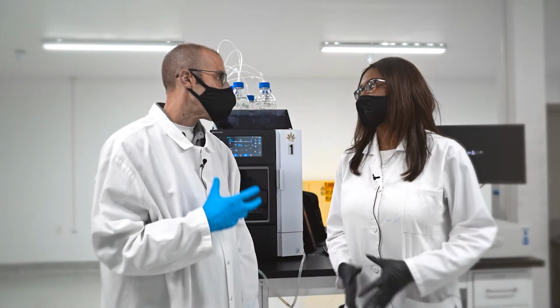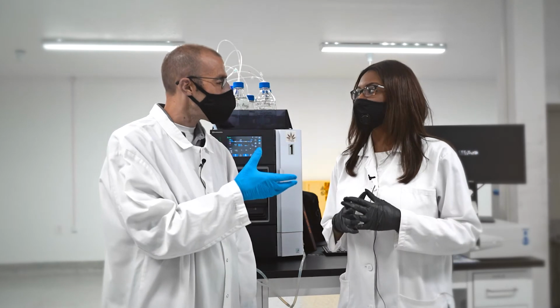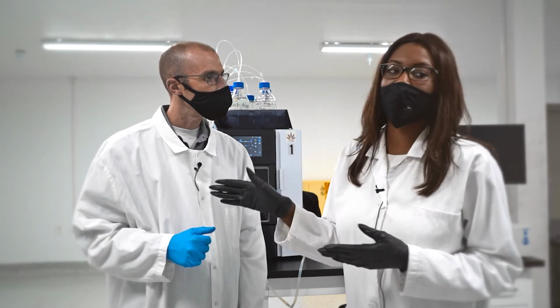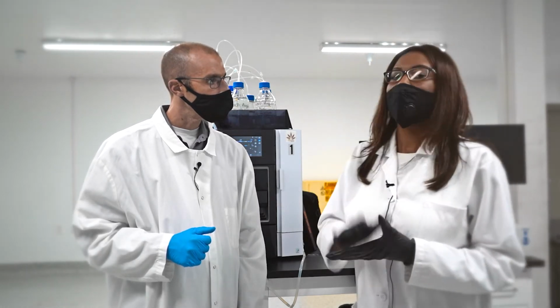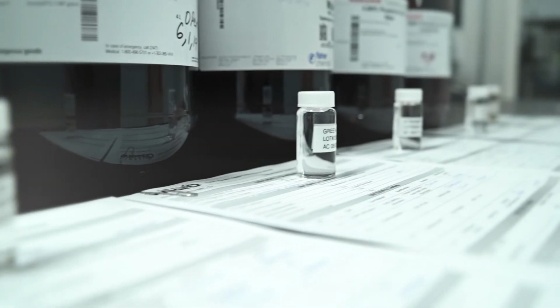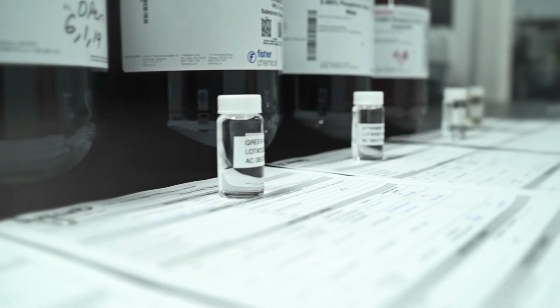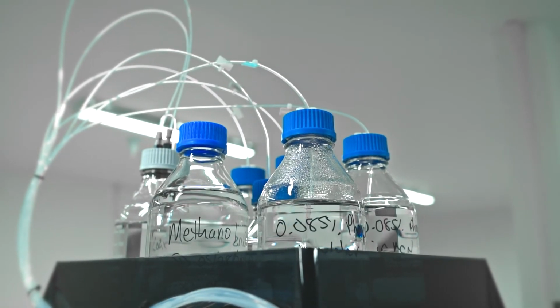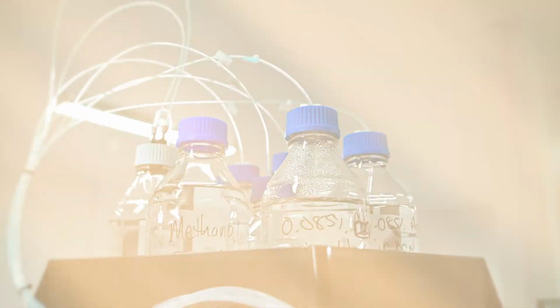So Sandy, it seems like a lot of steps happen in this lab. Can you give us a rundown of the process? So basically, after someone brings the product into the laboratory, that's signed in, and then we start the weighing of the product. And then we do add any necessary solvents needed to do the testing and perform homogenization, and then insert it into the HPLC for accuracy, testing the potency of the product.